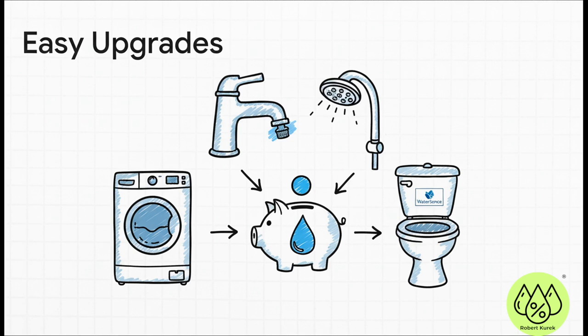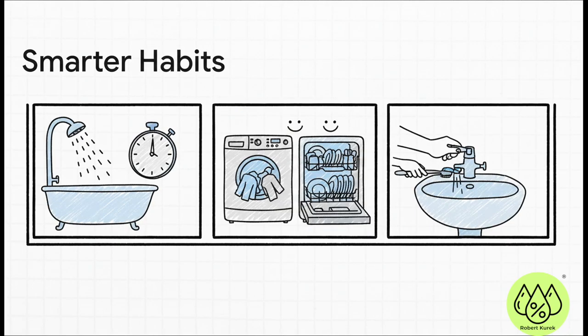Seriously, don't think of these as expenses. They're investments that pay for themselves really fast. And of course, it's not all about the hardware, right? Smarter habits cost you absolutely nothing, but they can save you a fortune. Try to aim for a 5-minute shower. Really commit to only running full loads in the dishwasher and the washer. And you know the classic, turn off the tap when you're brushing your teeth. All these little things really add up to thousands of gallons saved.